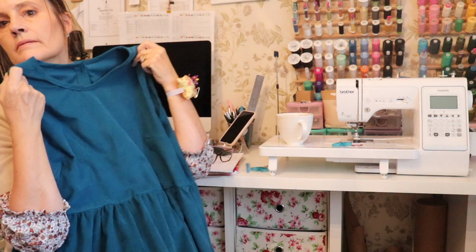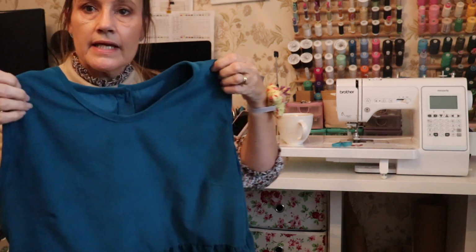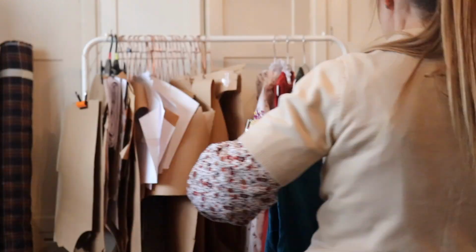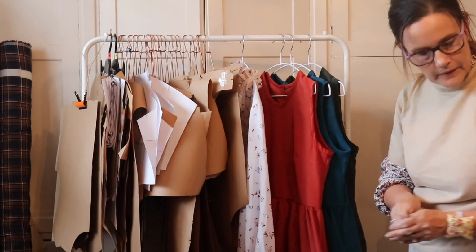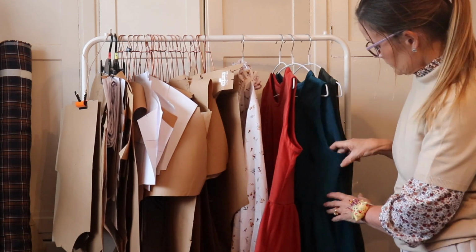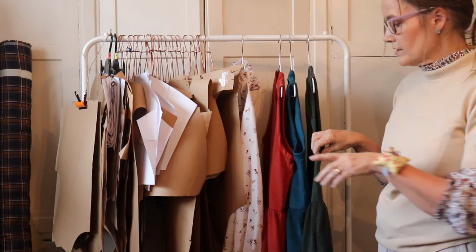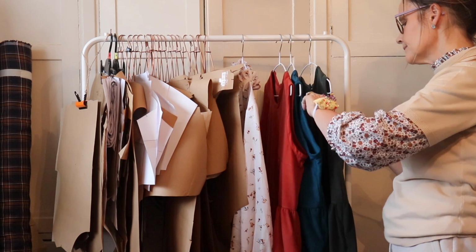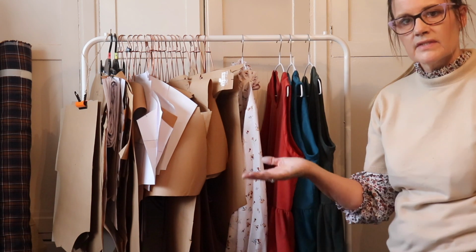So the teal one is the midi, the bottle green is the maxi, and the rust is the knee length. And I'll just turn you around and show you. Just put this on a hanger. So there's the rust, there's the teal, and the bottle green. But obviously there's more colours, but these are the 3 that I'm just going to use to take the photos.